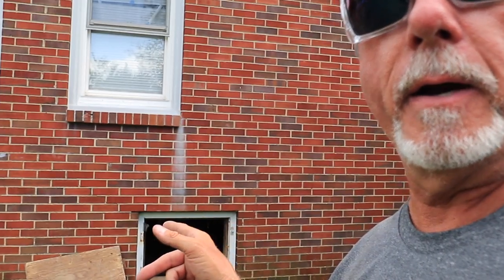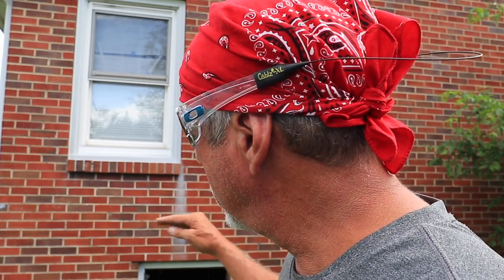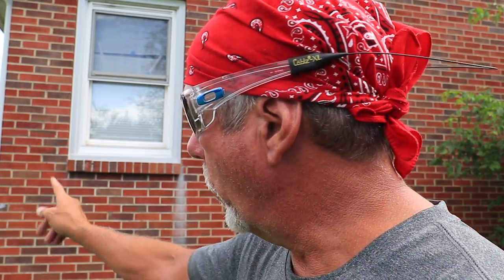Mark has gone out of the house, you see right there. We got a sewer line that's acting up. There's no clean out. He's gone out of the house to see which direction the sewer is coming out. We're hoping it's coming out back here in the back. It's where we think it's probably coming out.